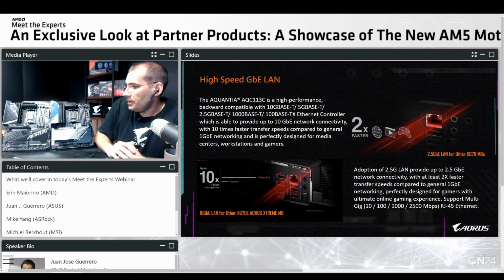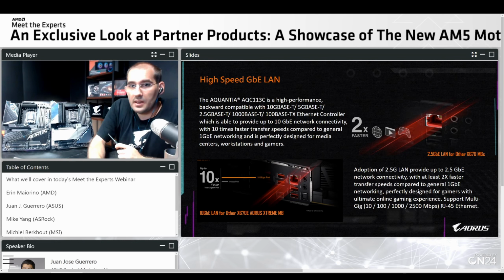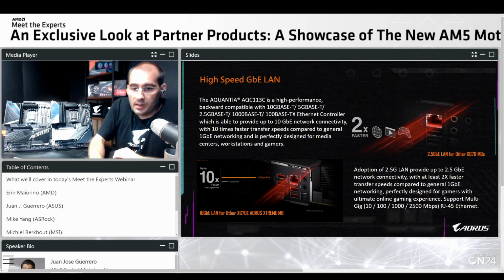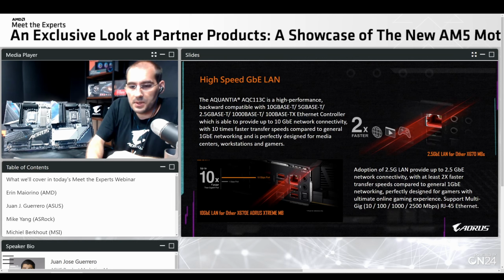Moving on to the network part of the boards, we use 10 gigabit Ethernet and 2.5 gigabit Ethernet. The 10 gigabit is on the Extreme. The Extreme is this board. It's an Aquantia Ethernet controller that allows for speeds up to 10 times faster than the regular 1 gigabit speed. This network design is designed for media centers, workstations, and also an ultimate game experience.